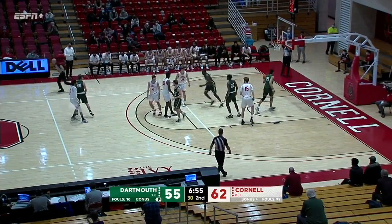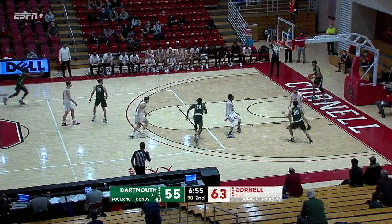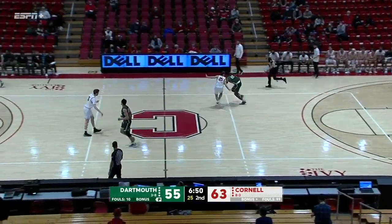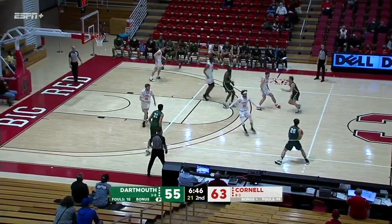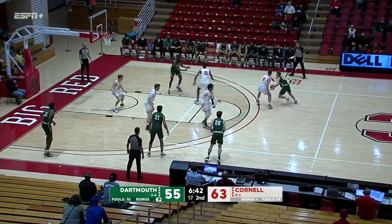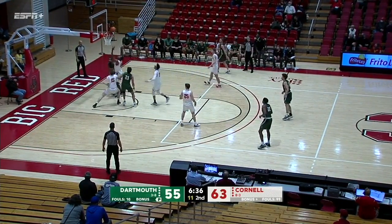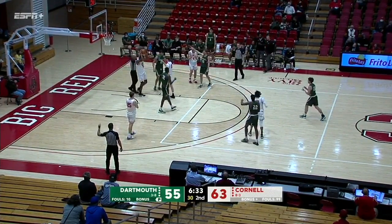And Guy Ragland Jr. with 8 points off the bench. 63-55, the Red. Game clock under 7 minutes in this league opener. Hotly contested as expected. Murphill back in the game, number 20 for the Green. Barry, you referenced him off the timeout. Adelican using that big frame inside, missed it. The rebound ripped down by Ragland Jr.